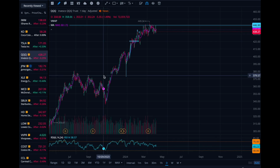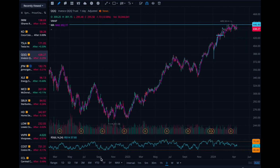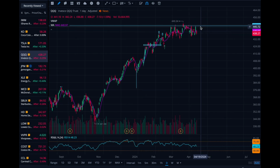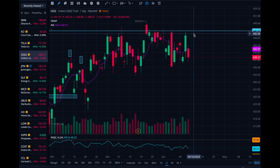Let's look at the overall market real quick. Overall market, as you can see, we were at all-time highs. We were retesting and we rejected just recently the 450 level. So right now, if QQQ can finally break 435, we can start trending back down to the 420s.